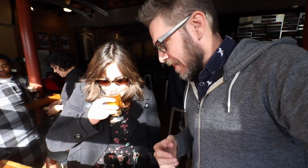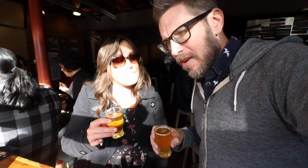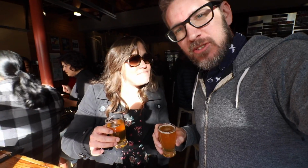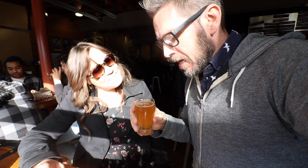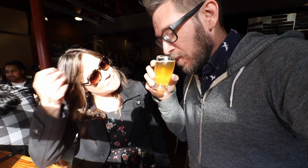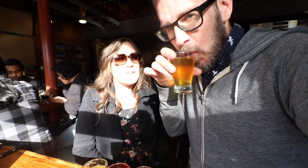It's very good. It's one of the better IPAs I think we've had since being here, to be honest. It's straight great. That's my favorite IPA of the trip. Straight great West Coast IPA. And this is a mango IPA, which is really good too. It's mango-y, but not too mango-y. It's a good balance. You have to be in the mood. So let's see where we go next. It's very close by, wherever it is. So what's your favorite part of San Diego?